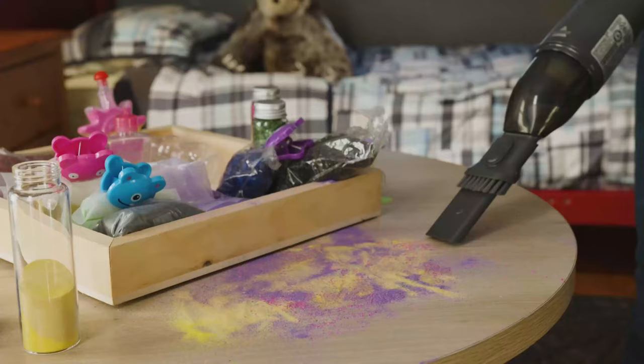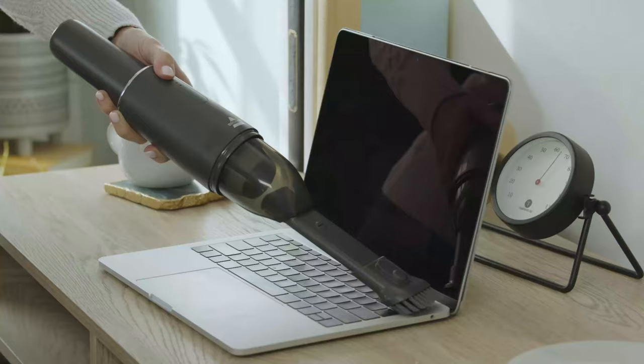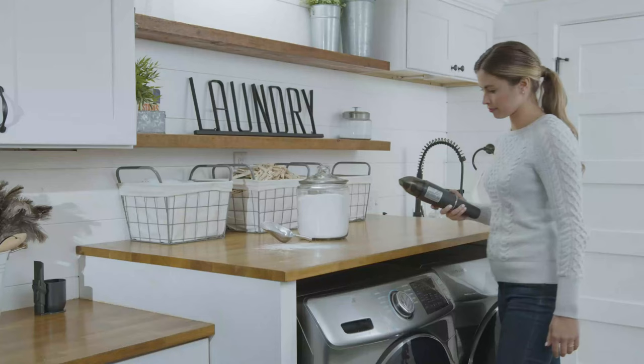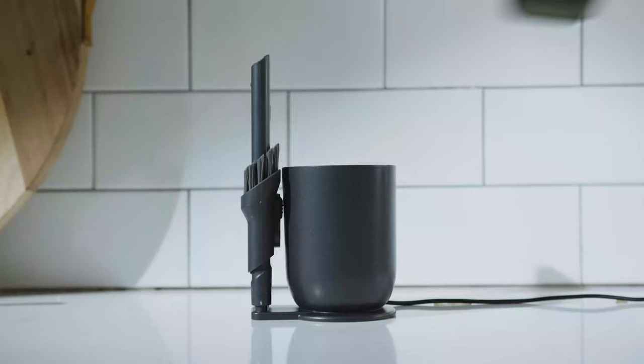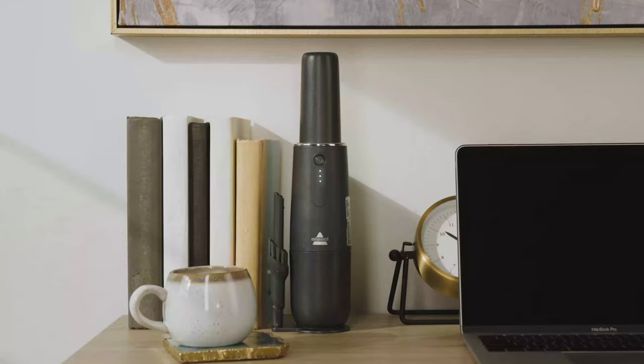Handheld vacuums come in a variety of sizes and power levels, with some models even boasting powerful suction capabilities that rival those of full-size vacuums. Many models also come with attachments for specialized cleaning tasks like pet hair removal and crevice cleaning. Overall, a handheld vacuum is a convenient and efficient tool for quick and easy cleaning tasks.